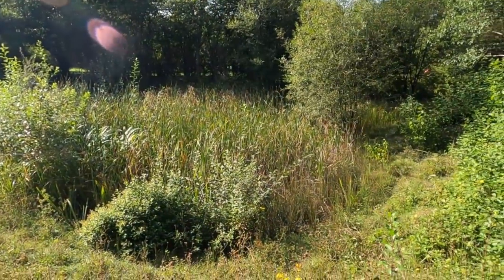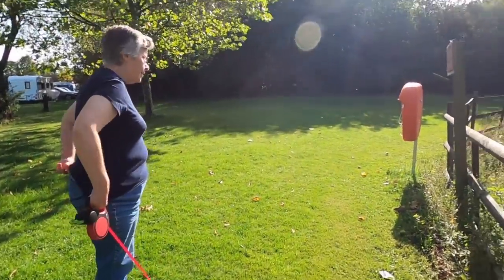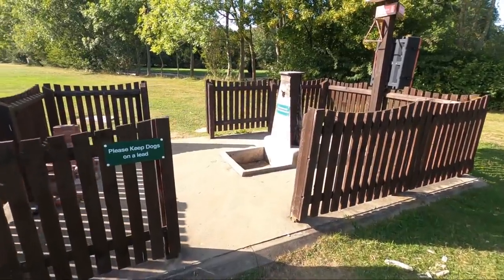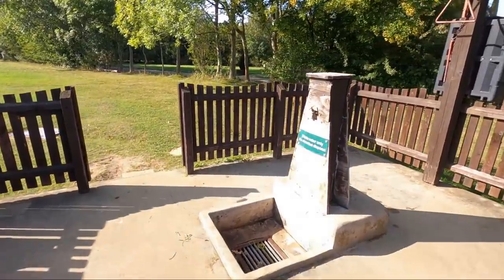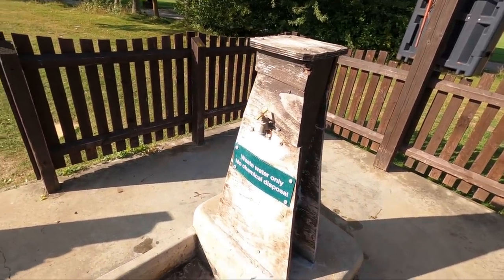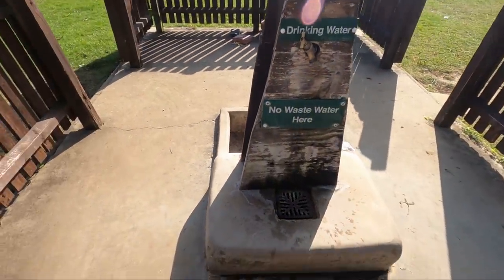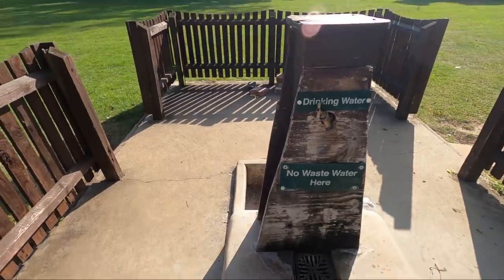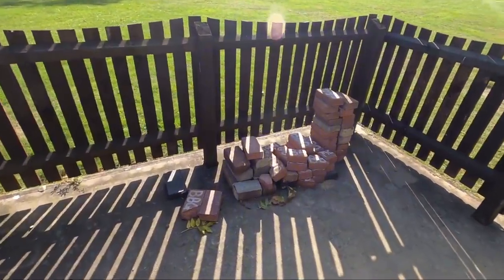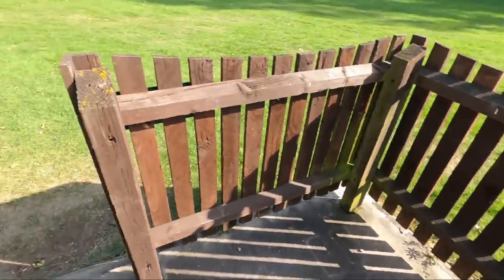Yeah, it looks a bit dried up, doesn't it? Yeah. It's about that deep, isn't it? You're not convinced, are you, Pops? Yeah, so it's a typical water point. I think it's seen better days, that bit of wood there, wastewater there. And for some strange reason, they put your water up on a plinth. But yeah, and they give you some barbecue blocks to get your barbecues off the ground.